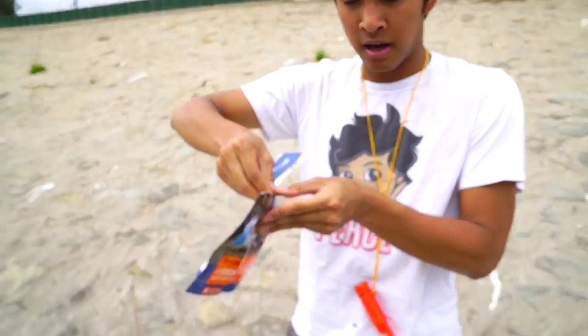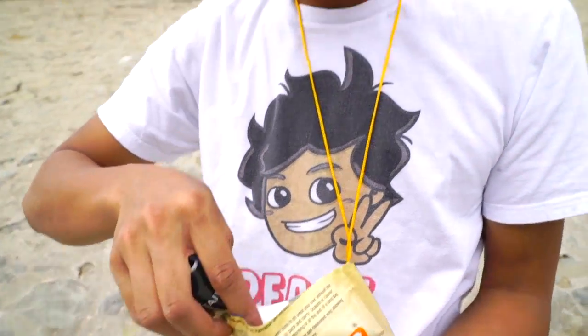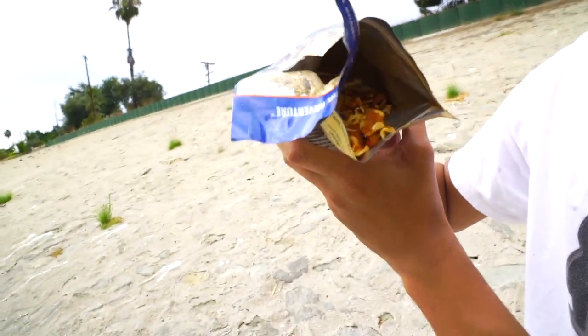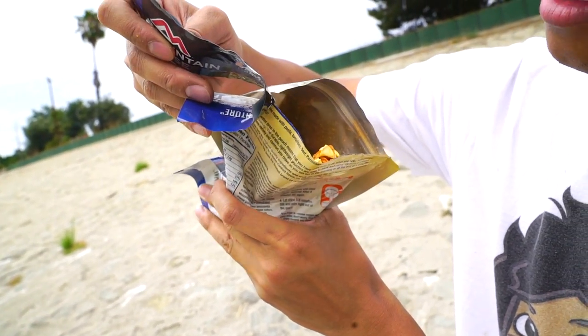You guys just witnessed an encounter with lasagna, and I've been waiting all day for it, and I cannot wait to eat it. Lasagna. Let's try it out, okay? We got freeze-dried lasagna. Boy, that's what it looks like. It looks delicious. Absolutely delicious. Look inside of it. Looks so delicious right there. Look at that lasagna. Oh yeah.